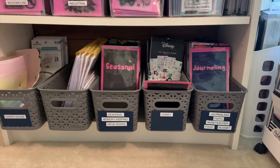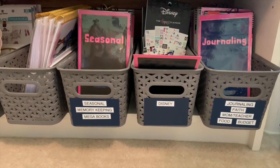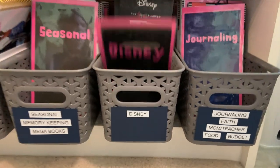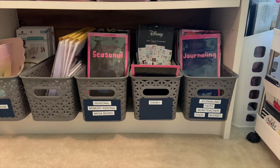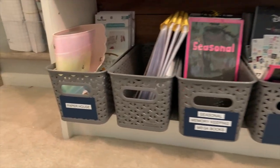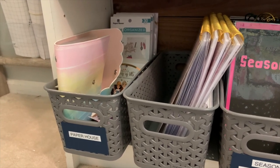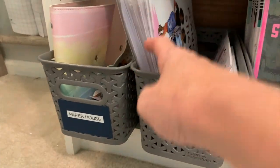The other place that I keep planner stickers would be in these long bins, which are also from Target. I have three of them that are devoted to happy planner stickers. You can see there's plenty of room to grow in this area especially. And then over here are my paper house stickers. So I have a ton of paper house product. I'm on their creative team. I'm loving their planner stickers, especially really functional.